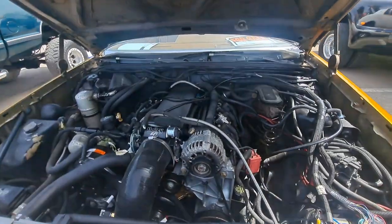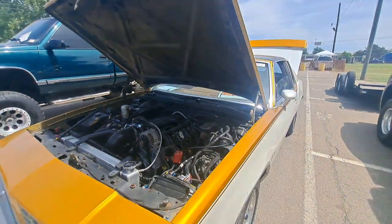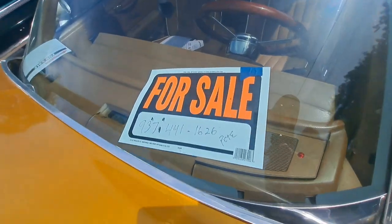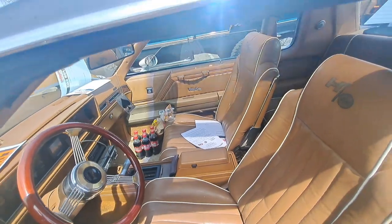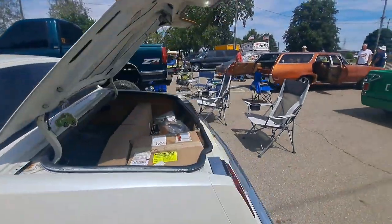LS swapped this. I tell you what, them are good engines. They make great horsepower, but man, they are the ugliest as far as the engine in an old car. I mean, it's just an ugly engine. But I get the idea, the horsepower is unreal what you can do with these cars.